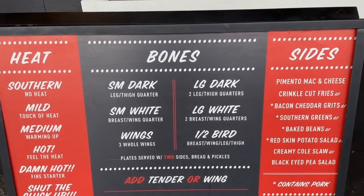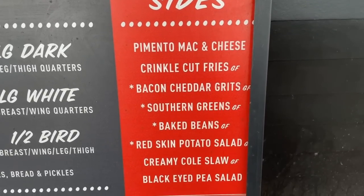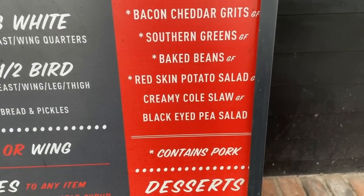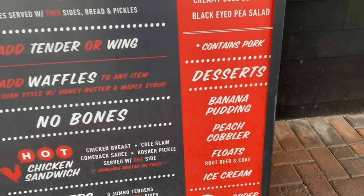Here is the menu. We're going to go ahead and take a look at the sides here. They have some very unique sides: pimento mac and cheese, crinkle cut fries, bacon cheddar grits, southern greens, baked beans, red skin potato salad, creamy coleslaw, and black-eyed pea salad. Here are the desserts: banana pudding, peach cobbler, floats, and ice cream.